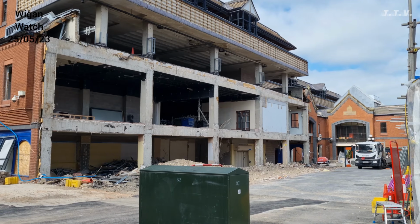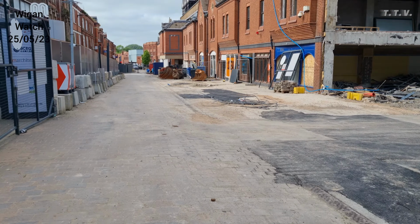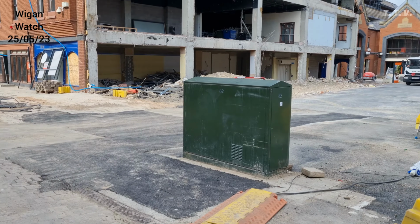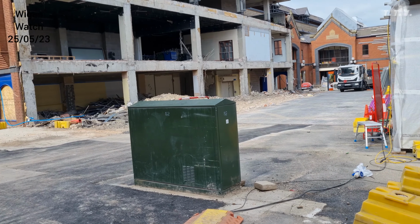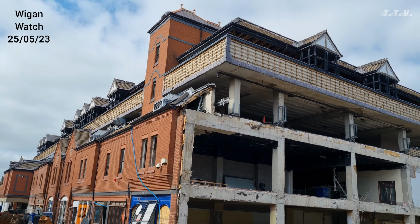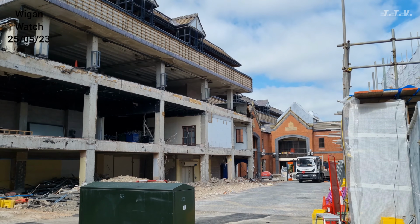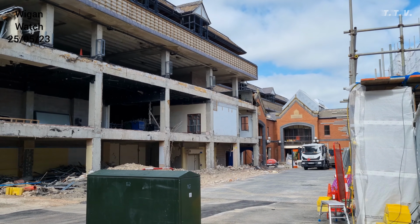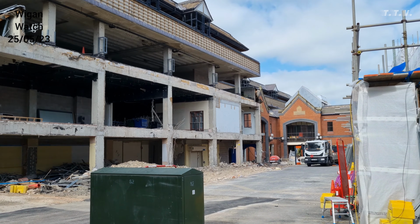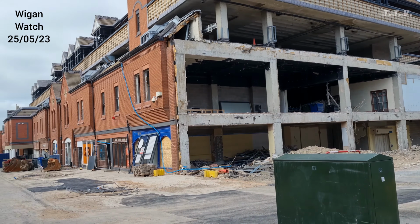And here we are on Market Street, and this looks like quite a big space now, doesn't it, they've got here? Quite a massive area that they've cleared. So, yeah. Now they're working on the other side of the car park, which is all the way over there, and they're also working towards where that truck is as well. So there's demolition going on pretty much all over the site at the minute.